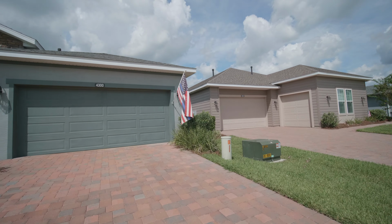More specifically, built by Shea Homes in 2019, is the Affirm model. The Affirm model is just shy of 1,700 square feet. It has 2 bedrooms, 2 baths, a 2-car garage, a flex/office space, and then additionally it has something called a smart room. And the smart room is going to double as a laundry room and an additional office. So without further ado, let's take a look.